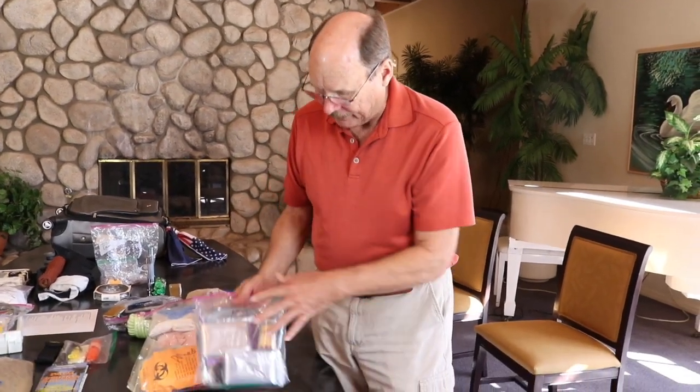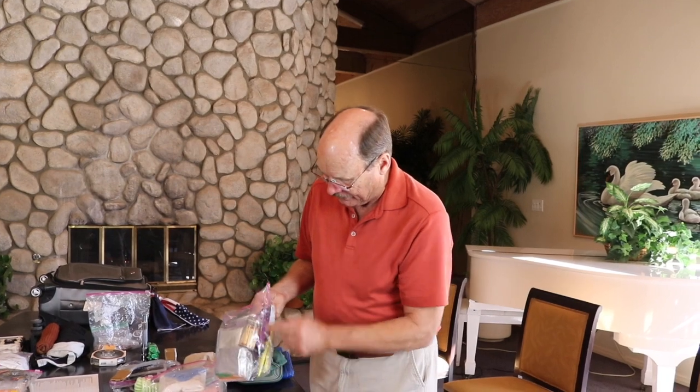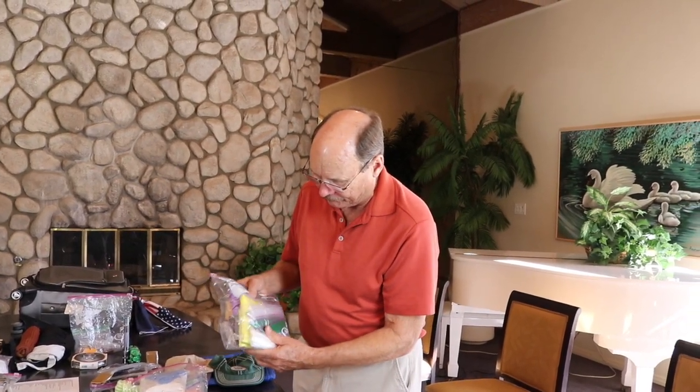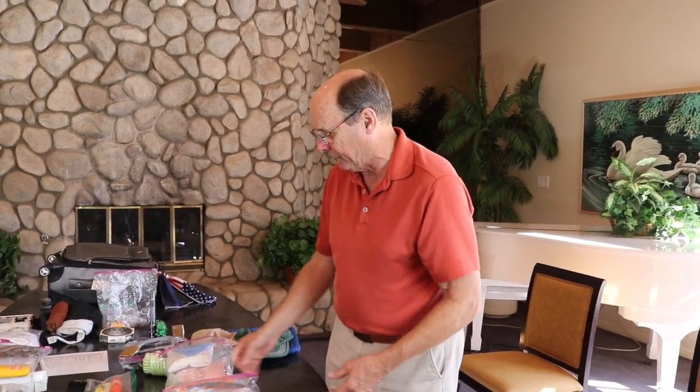In this bag I have a couple of extra thermal blankets that I've got with me here. I've got matches. I carry an extra set of glasses for myself, a couple of ponchos, more rope, and lots of bags. Carry lots of bags with you.